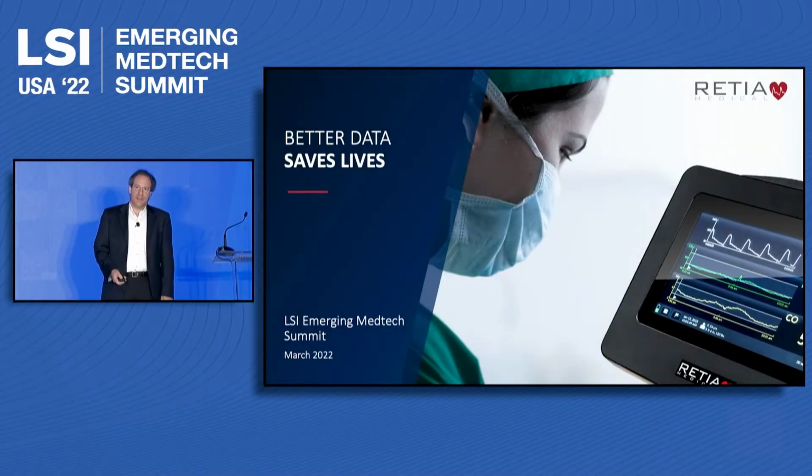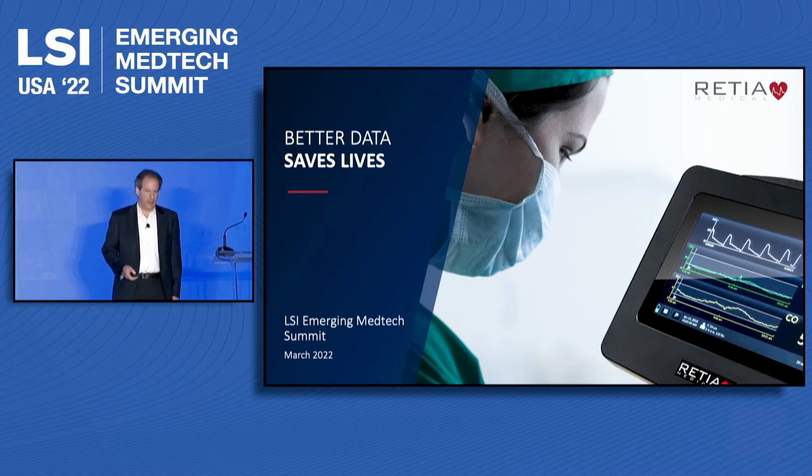Once again, I'm Marc Zemel, CEO and co-founder of Retia Medical. We're raising $10 million to help us take over the $4 billion hemodynamic monitoring market.